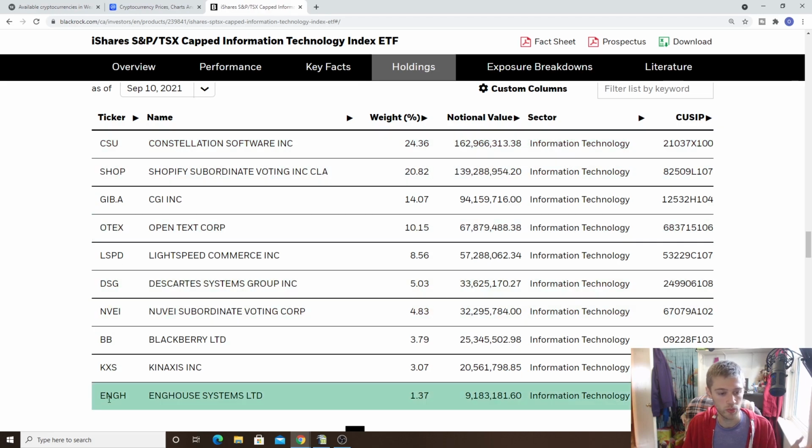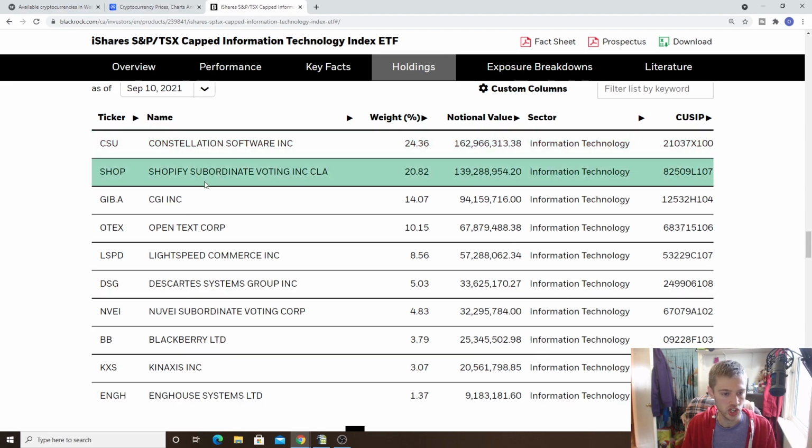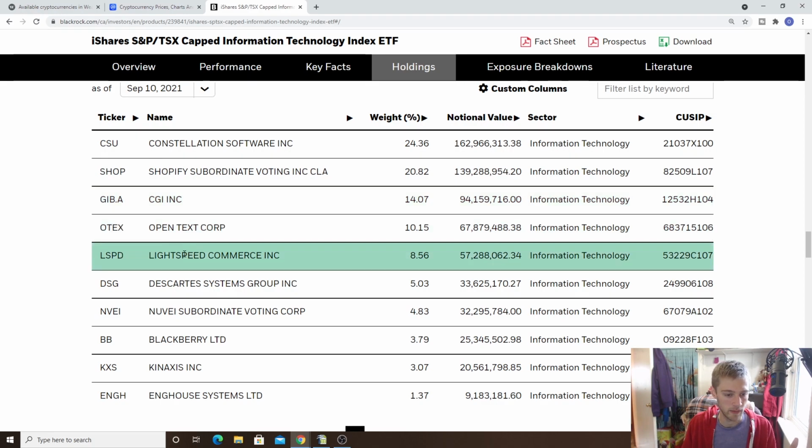So a lot of these stocks are ones I usually don't cover on this channel because we're more dividend, more kind of classic Canadian stocks and whatnot. But we have some Constellation Software, I think that's how you pronounce that. Shopify, which everybody knows. CGI, which is a new one, I'm not too sure. OpenText, we have Lightspeed, some more familiar ones like BlackBerry and other things like that. So these are all the information tech stocks in Canada.